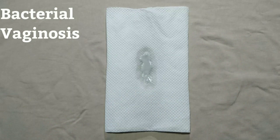A grayish light discharge that significantly smells like fish. Many of you have had a meal of fish before. You can't miss that smell. This can only be bacterial vaginosis.